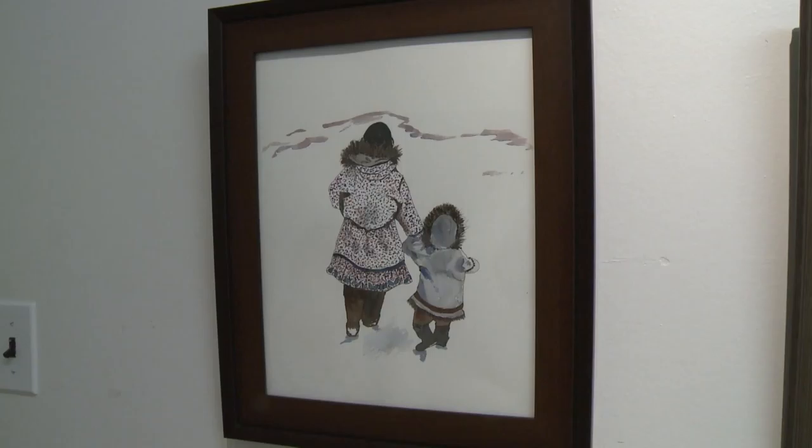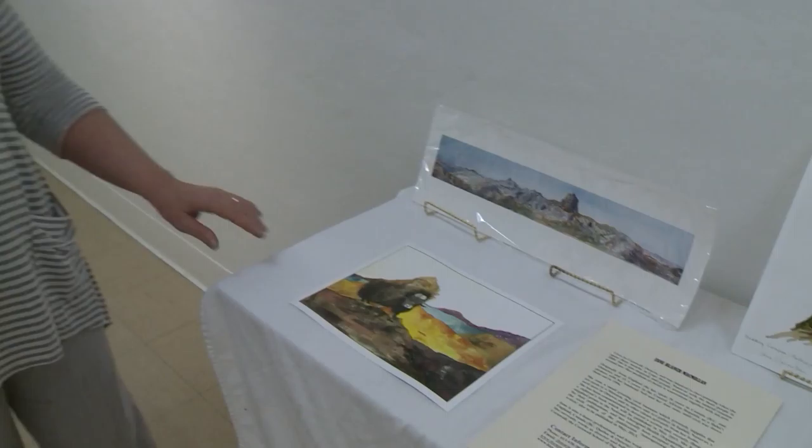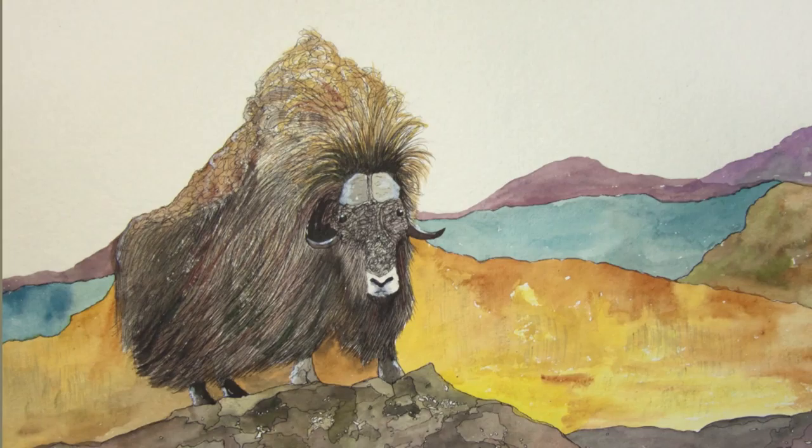This is one I did later. It's of a muskox. I just really find them a very beautiful animal. And I love the way the wind blows through their hair. It sort of sweeps off to the side.